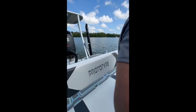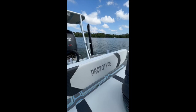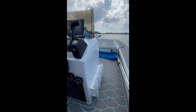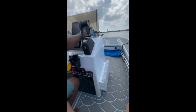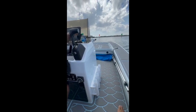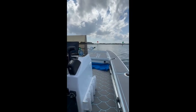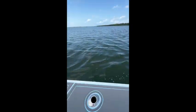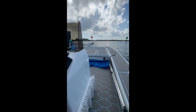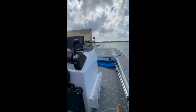Now, you might notice we got the name Prototype there, and we noticed when restoring the boat, it seemed like that name was used in a couple of places. And seeing that this boat turned out to be the first Talon F20 ever built, we're assuming that is what Talon called it originally. So Max has kept the name Prototype. So that's kind of cool. It's very cool that this is kind of the first one ever built. So it gives it a little bit of a rarity factor, and these boats are fairly rare as it is. Anyway, we'll see how it goes.